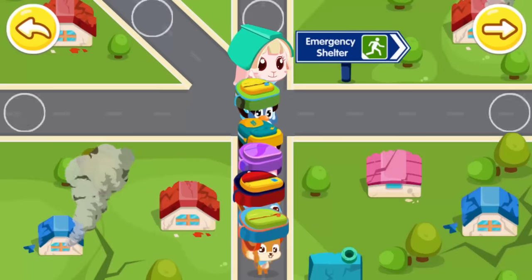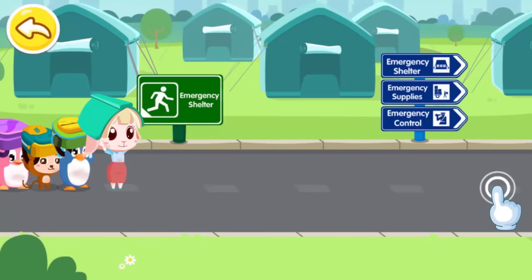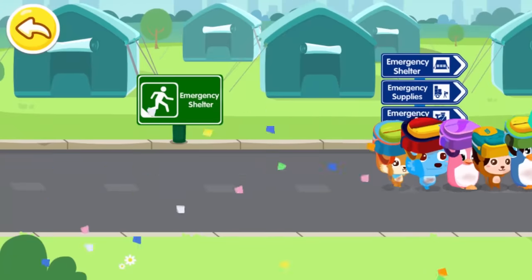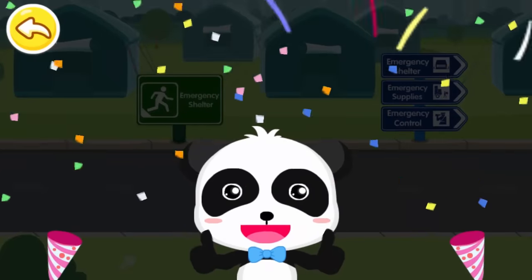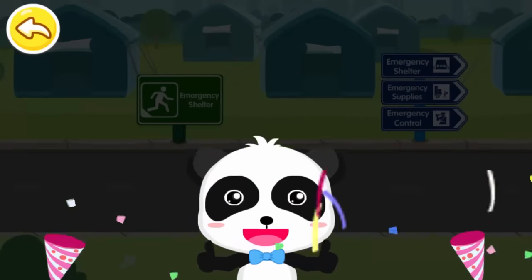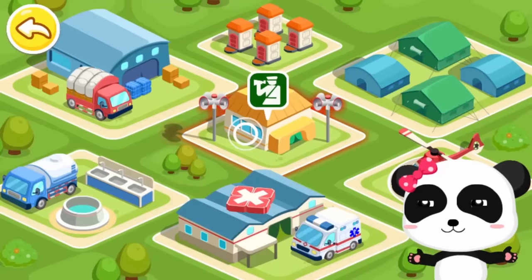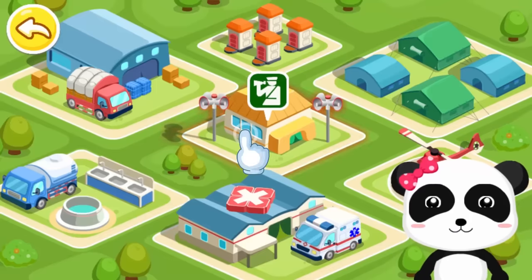Which way should I go? Aha! This is the way. Wow! Thanks to you, I was able to get to the emergency shelter. You need to register before you can go to an emergency shelter. Where should I go to register?